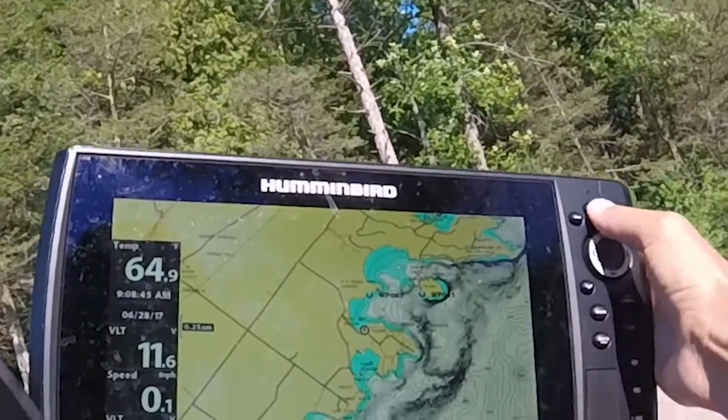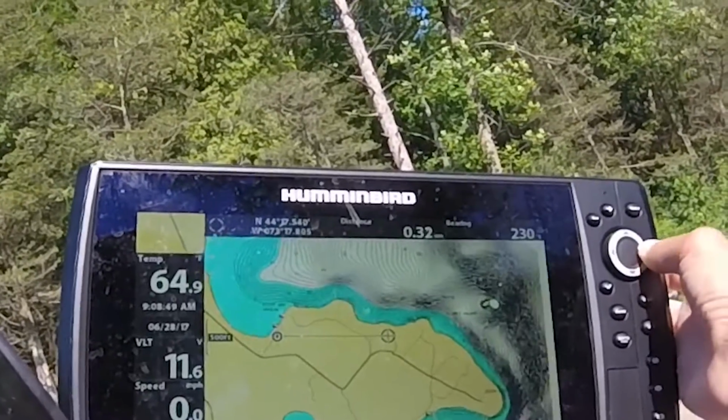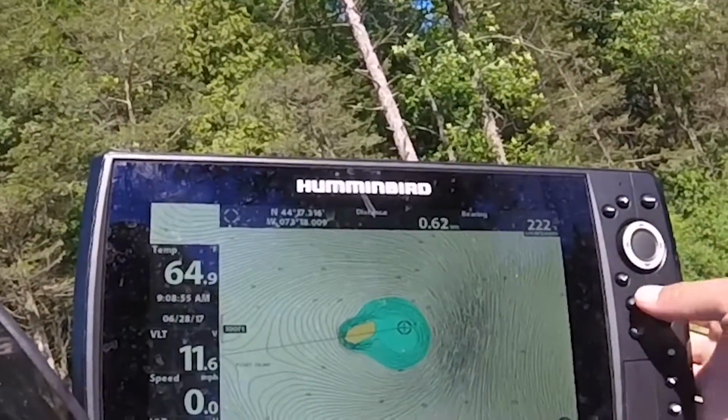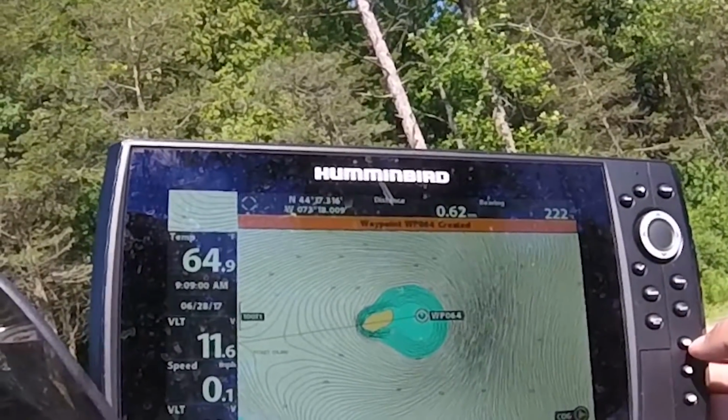So there's some, and then I'm going to use my Humminbird the rest of the day to find some points like this. I know there's probably some fish on this island. There might be some beds on the backside of this. So I'm going to mark that too. Mark. And we'll go from there.